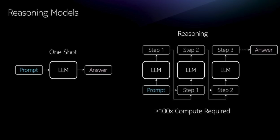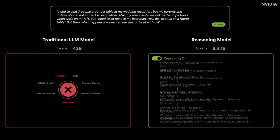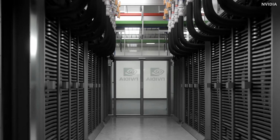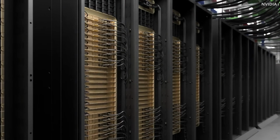And it turned out that reasoning is expensive. It requires at least 20 times more tokens per inference request, which is a result of the model talking to itself during the reasoning. These models hold more context and often simulate multiple solutions before answering. And this requires about 100 times more compute compared to traditional one-shot LLMs. And this is exactly what's driving the surge in demand for compute. In fact, it's no longer enough to have fast GPUs. You need a whole infrastructure that can support massive computation at scale.